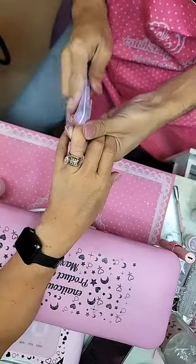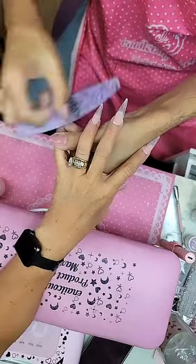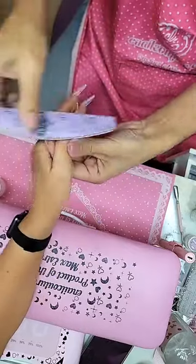Are you guys excited to see the honey ombre gel in white today for the design? Looks really pretty. The shape is really beautiful too.